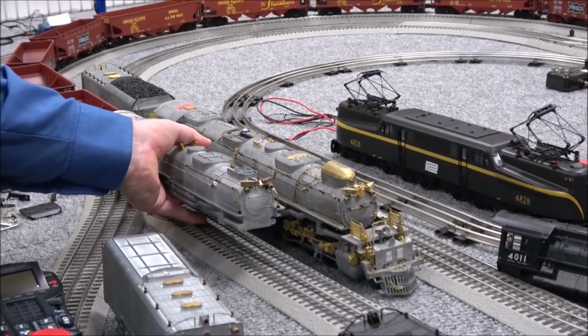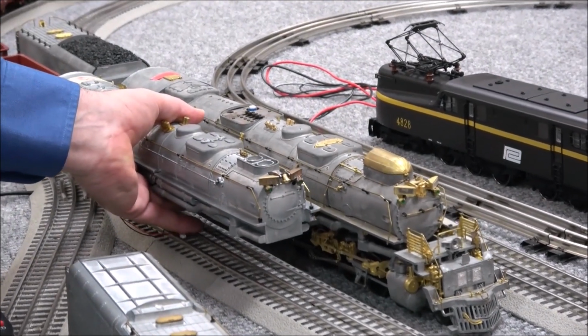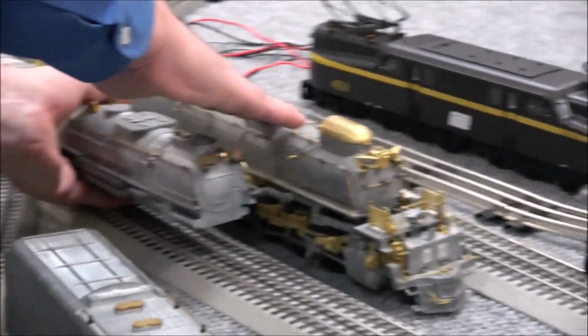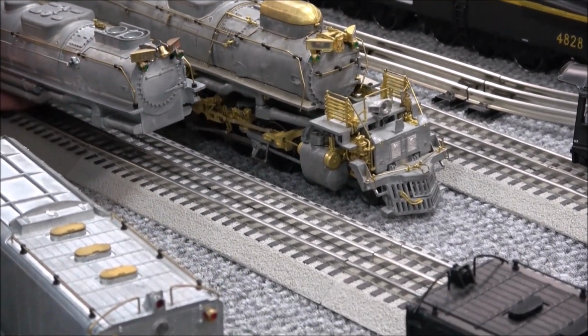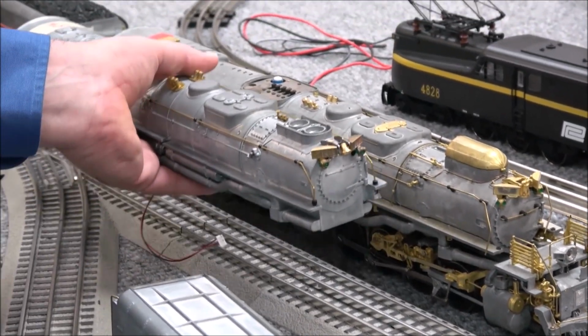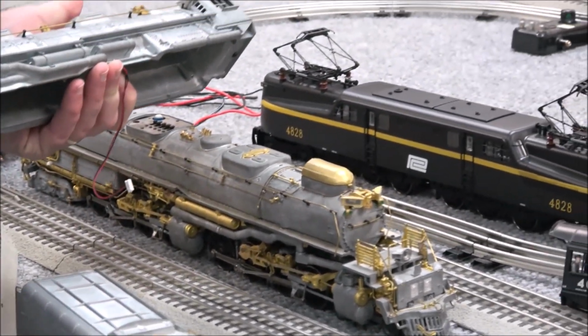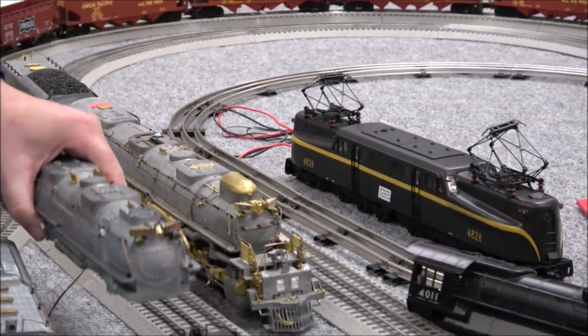And the nice thing about this is, with this little bit of compression, as well as a few other changes that we've made to the drive mechanisms and so forth, this is an O72 minimum curve scale locomotive, and this locomotive will go around an O31 minimum curve. So for just a little bit of reduction, you still get the overall feel, mass, and size of a big steam locomotive in an engine that will go around the tightest curves on an O-gauge layout.